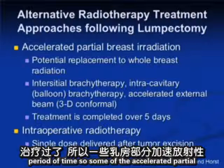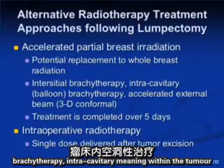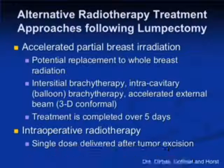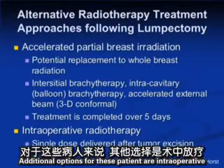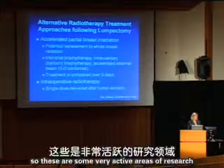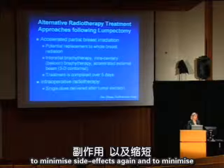Some of the accelerated partial breast radiation approaches include interstitial brachytherapy, intracavitary brachytherapy, meaning within the tumor bed, and accelerated external beam, which is the 5-day approach, and it's localized to the area where the tumor was. Treatment is completed over 5 days. Additional options for this patient are intraoperative radiotherapy, a single dose delivered after the tumor is excised. So this is actually done in the operating room. These are some very active areas of research and look very promising for patients, to minimize side effects and to minimize the amount of time that they require treatment.